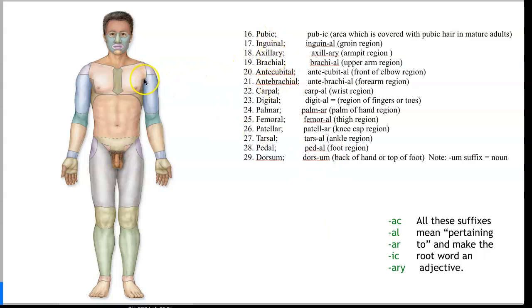Axillary region. That is in the armpit, in the axilla. Axillary, A-R-Y, makes it an adjective. The axillary region, axillary temperatures. If you're doing an axillary temperature, temperature is the noun. What kind of temperature? An axillary temperature versus a rectal temperature.